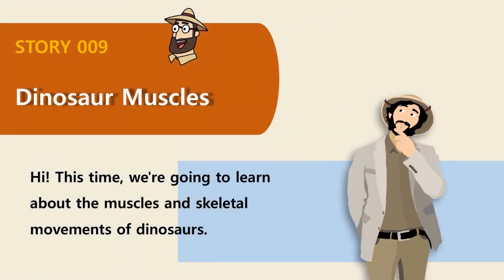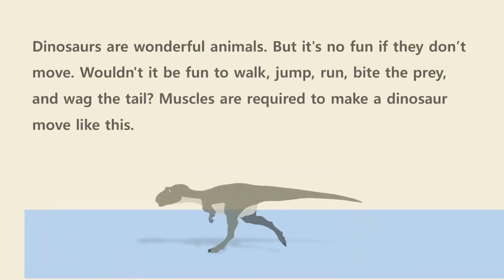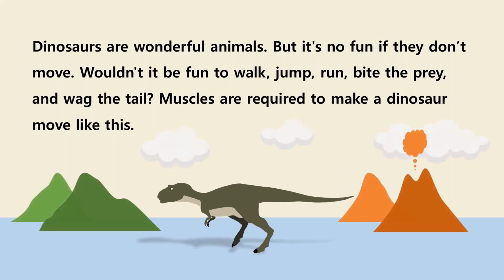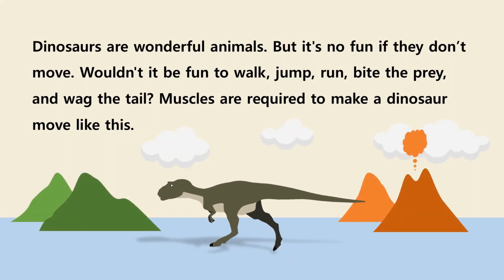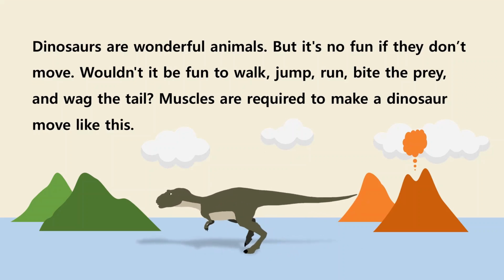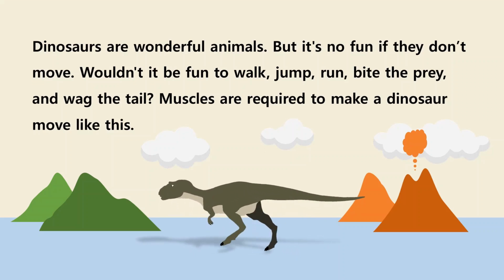Dinosaur Muscles. Hi! This time, we're going to learn about the muscles and skeletal movements of dinosaurs. Dinosaurs are wonderful animals. But it's no fun if they don't move. Wouldn't it be fun to walk, jump, run, bite the prey, and wag the tail? Muscles are required to make a dinosaur move like this.